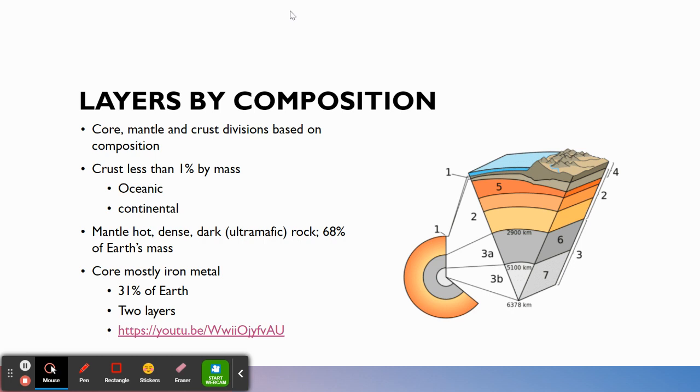You can have oceanic crust. You can have continental crust. Then the mantle is hot, dense, and dark. It is called ultramafic rock. That just means it's dark. And it is 68% of the mass. And then the core is mostly iron. That is 31% of the mass, and it's 2 layers.